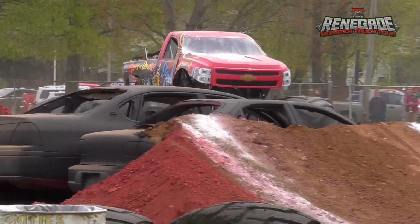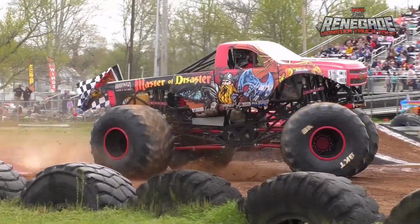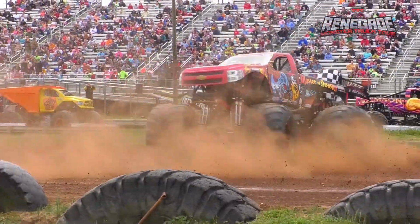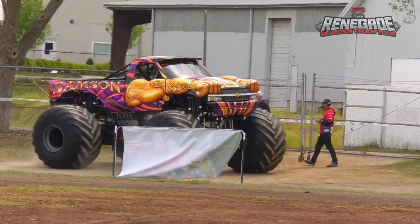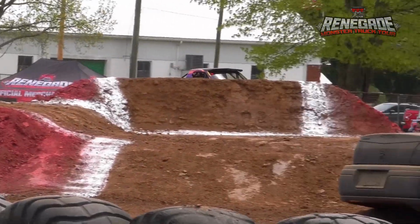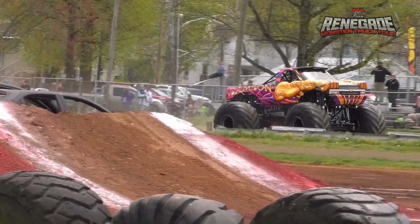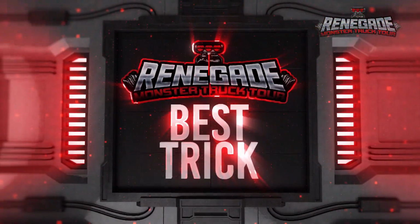And there you see the guy who took the checkered flag out of that muddy event in Gilbert, Pennsylvania, Leon Hostetter, Master of Disaster, opening things up again in front of a great crowd in Marietta. But some of the guys that were coming after him this weekend, some new faces to the tour, and there's one of them, Rick Steffens, in the brand new Samson from right down the road in Circleville.